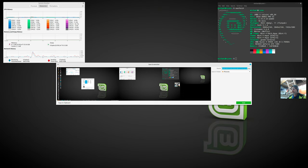So you can see that there's a fair bit going on in the way of monitors, so that uses some memory. Also, I'm doing the screen recording. And you can see here, NeoFetch is showing about 3 gigabytes of RAM being used on this base system. Now this base system's pretty heavy.